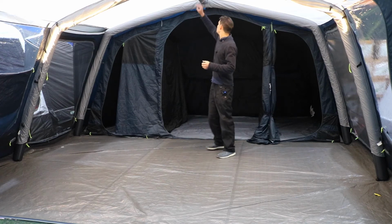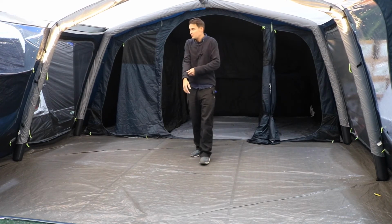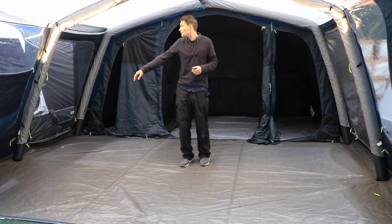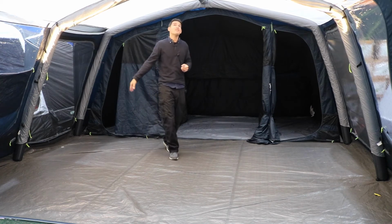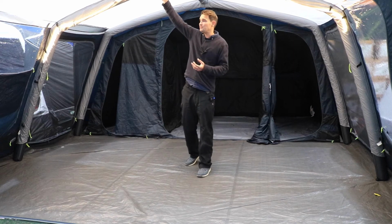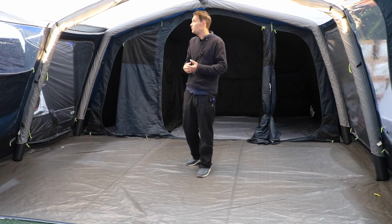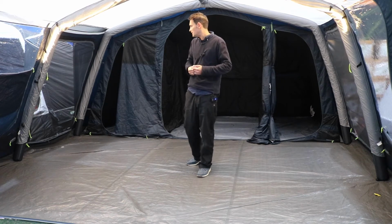So we've got 1, 2, and then we've got one above the sleeping compartment here. We have mesh ventilation points underneath the windows, and we have one over the doors here as well. You have hook track on each beam, which allows you to hang accessories such as lighting, as we've done here. That's really helpful for keeping wires out of the way, keeping the lighting a little bit tidier inside the tent.